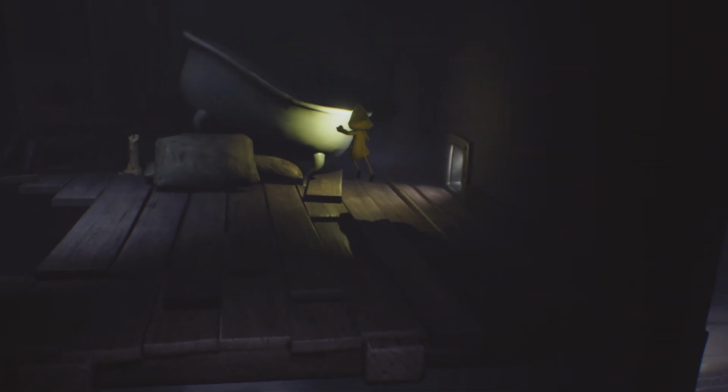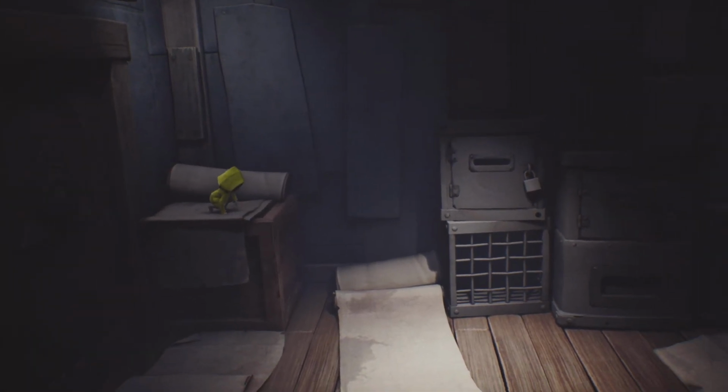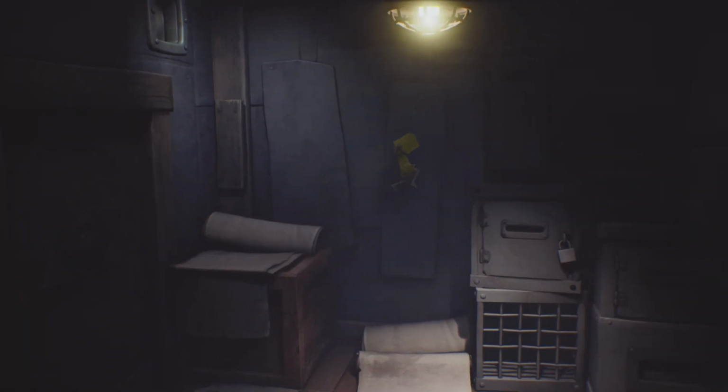Oh, no. Anything in the bathtub? God knows how long this thing has been here. Right. Bro, if this thing comes in here, yeah, we're not gonna have a good time. Jump. Oh my god, it's right there. What the fuck do I do?